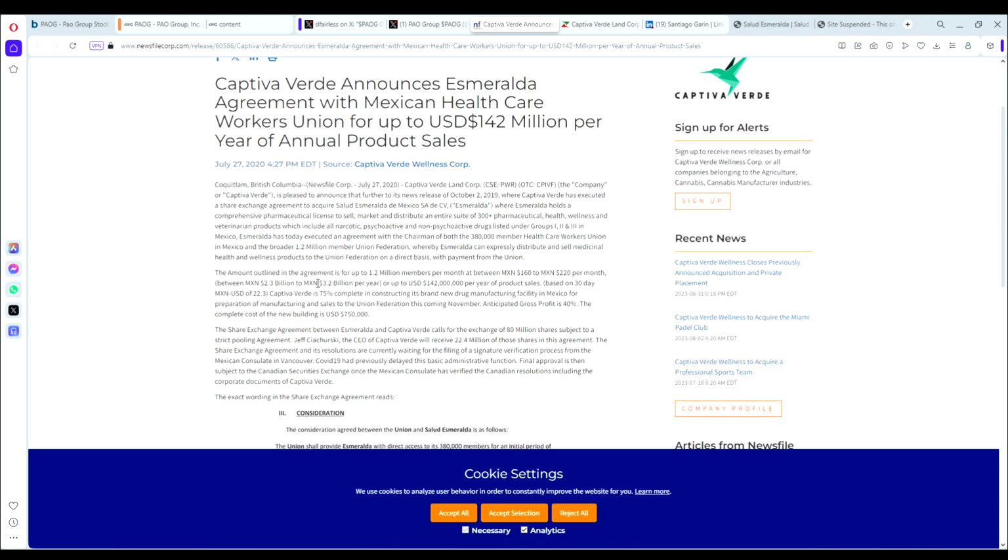The amount outlined in the agreement is for up to 1.2 million members per month at between MXN $160 to MXN $220 per month, or up to $142 million USD per year of product sales. Captiva Verde is 75% completing its construction of its brand new drug manufacturing facility in Mexico. So this was in 2020. If they were 75% complete then, I would assume their new drug manufacturing facility is now complete. And it does say anticipated gross profit is 40% as well.